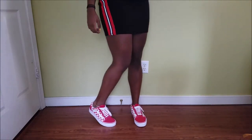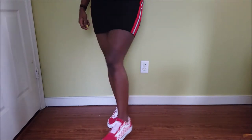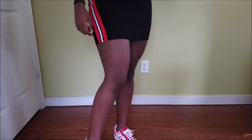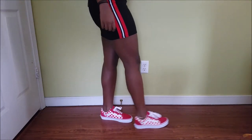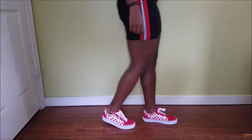Even though, y'all, I don't know if it's because they're new, but these things hurt my ankles. The brim of this is some type of leather. Let me know if that wears off after a while. Because right now, honey, I'm thinking maybe I should wear them with socks on. But if they feel like that every time I wear them, we're going to have to make some adjustments.